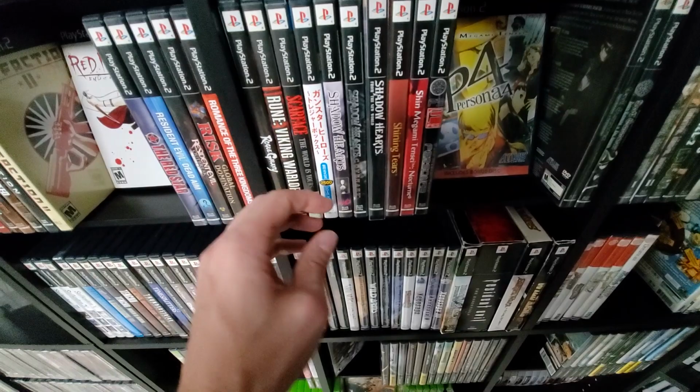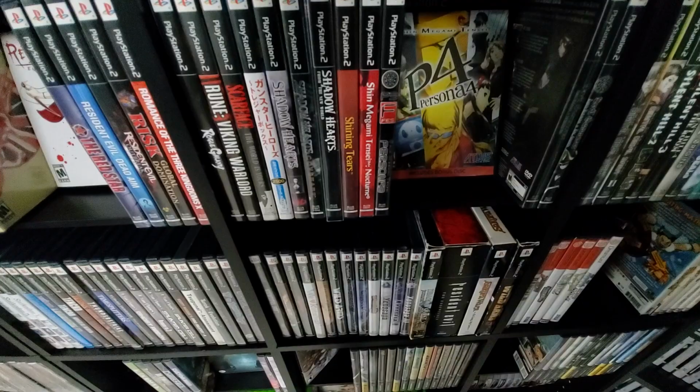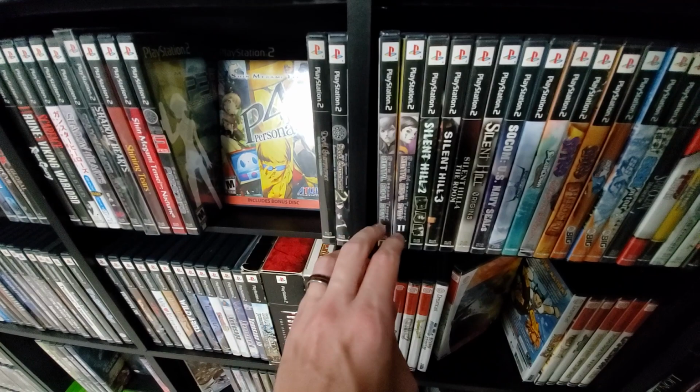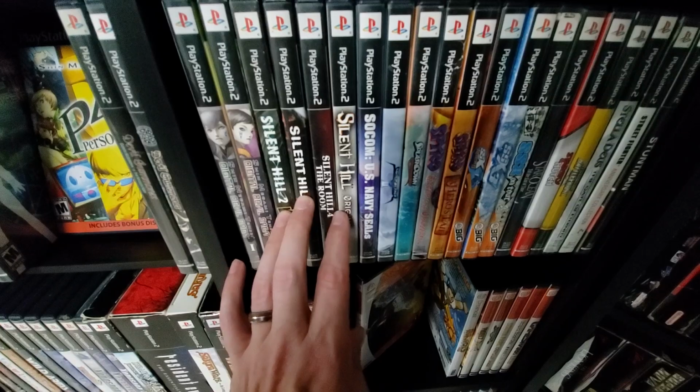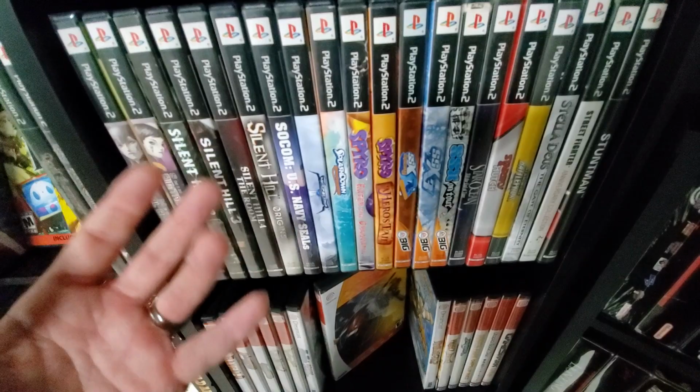All the Shadow Hearts games. Never played any of them. Looking forward to it. Of course, Persona 4, fantastic game. The Devil Summoner games, Digital Devil Saga, all the Silent Hill games. Never played the Silent Hill series, guys. Looking forward to it. I really like survival horror. I was kind of waiting until I got them all to dive in, in case I really loved them and wanted to plow all the way through. But since I play everything randomly, that doesn't really matter.